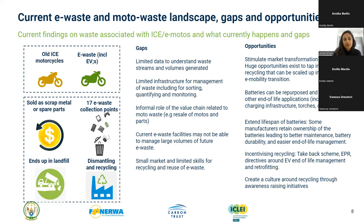There's also a gap around just the understanding of the informal sector and the informal role of the value chain related to motorcycle waste. So really what happens to the resale and the parts and who the players are in that area. Potential current e-waste facilities not being able to manage these large volumes, as well as the small market and possibly limited skills for recycling and reuse. And so these are some of the gaps that our program could touch on to support this sector.